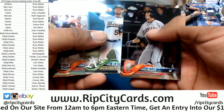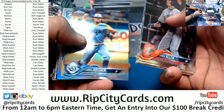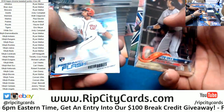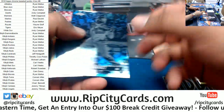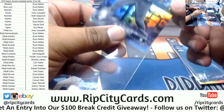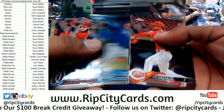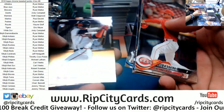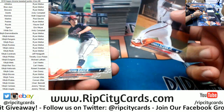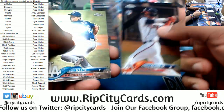Indians rookie, Blackburn A's rookie, Bader Cardinals rookie, Rosario Mets rookie, Minter Braves rookie, Archer Rays refractor, Stanton Yankees insert, Arroyo Giants insert, Robles Nationals insert. A negative for Jose Ramirez of the Indians. Acuna, Braves rookie. Birdwell Angels rookie. Refractor for Trevor Bauer, Indians. Prism refractor, Stanton, Yankees.